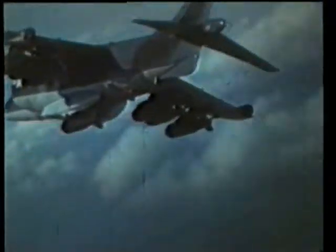In RAF Germany, the Harrier's mission was close air support for the Army. Numbers 3, 4 and 20 squadrons were the first line of defense in the event of a Soviet assault from East Germany.